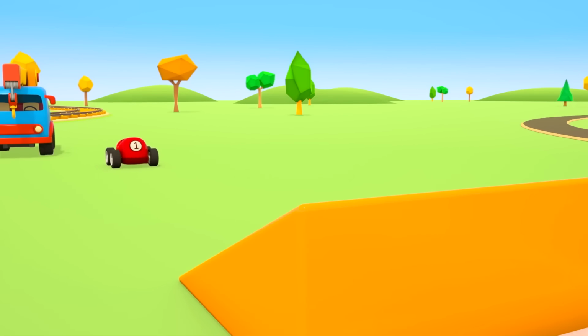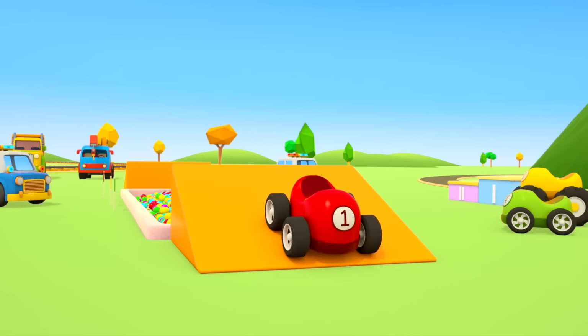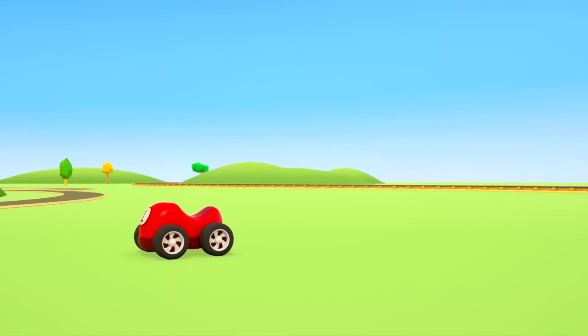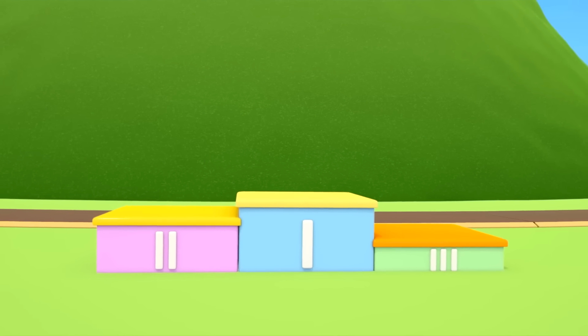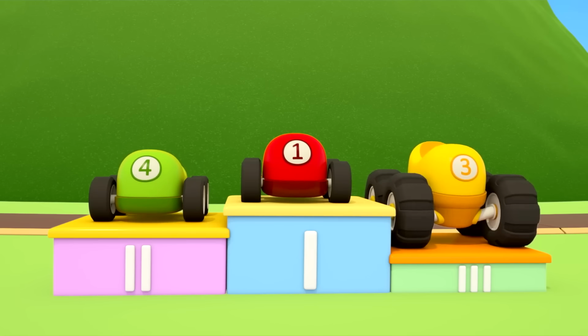It's the red car's turn to jump. That was far. It jumped over the entire ball pit. Well done. The red car has taken first place on the podium.